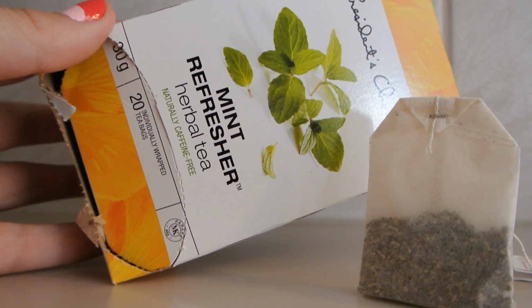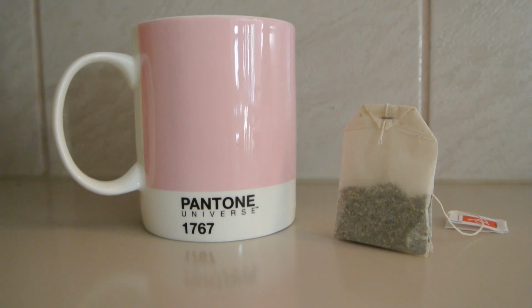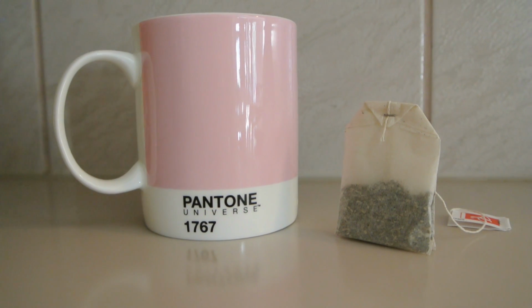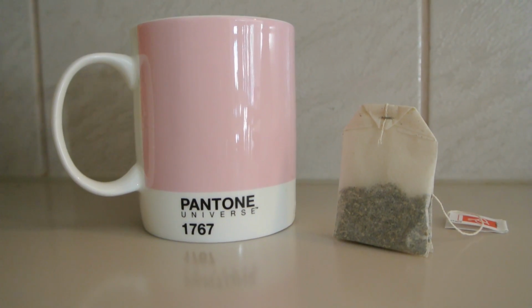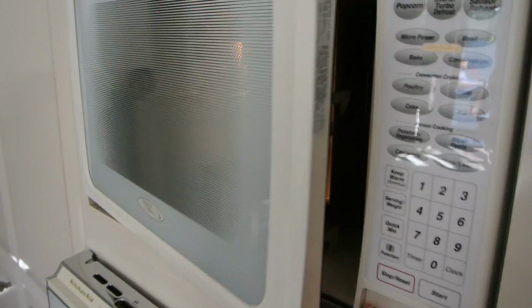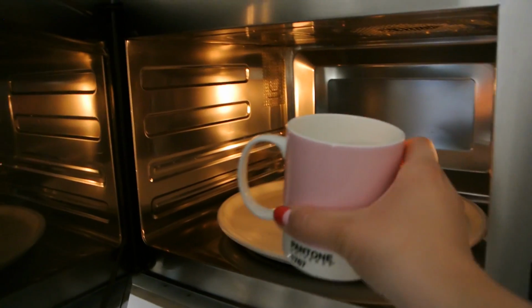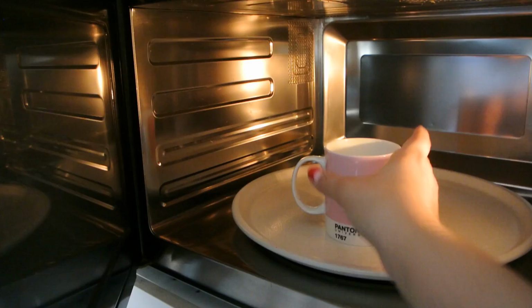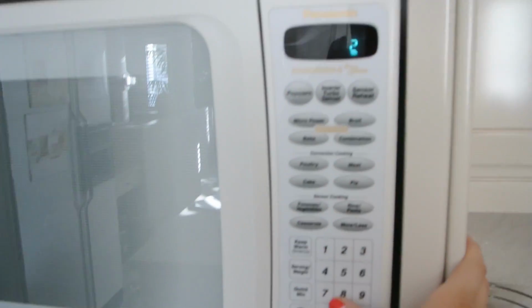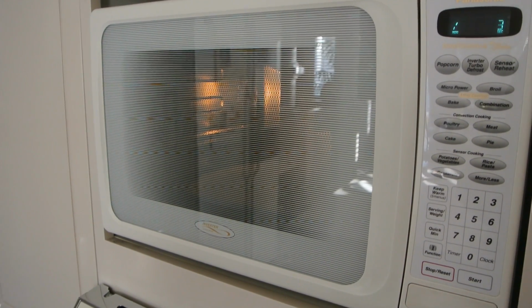And for those of you who have cold sores, I know it's a little bit scary to put something that's not specifically for cold sores on your cold sore, but what you're gonna do is take your favorite cup, and this is my Pantone Universe cup, which I love, in pink, and you just fill it up with water. And to speed up time, to heat up the water, I just throw it in the microwave, and I wrote on the clock 288, but you're only supposed to put it in for 2 minutes just to get the water really, really hot. And then you're gonna put your tea bag in it.